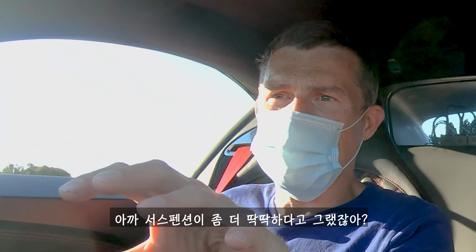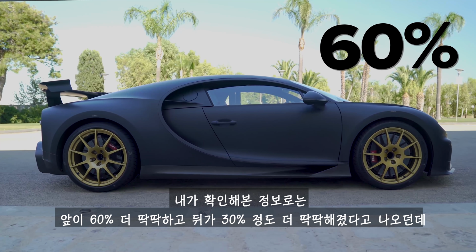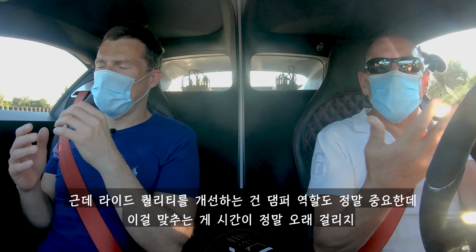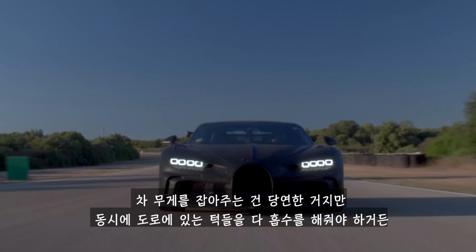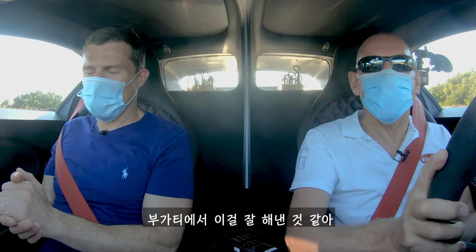You were saying the suspension's stiff. I've read that it's like 60% stiffer at the front and like 30% stiffer at the back. It's a good bit, yeah. But the trick really to get the good ride quality is in the damping as well. It takes quite a long time to get the damping right. What you need is the control of the body weight, but at the same time you need the suppleness over the big bumps. And I think they've achieved a really good compromise on that.